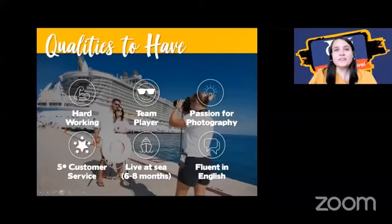It's also important to note that you're okay with not being at home for 6 to 8 months, since that's generally the length of your contract. So you will actually be living on board at sea for 6 to 8 months during your contract. You do have some time to disembark at ports to go sightseeing and that type of stuff. So pretty much be able to travel and tick all those things off your bucket list. But the duration of your contract will of course vary depending on which cruise ship you're on, but you could expect your contract to be anything from 6 to 8 months.